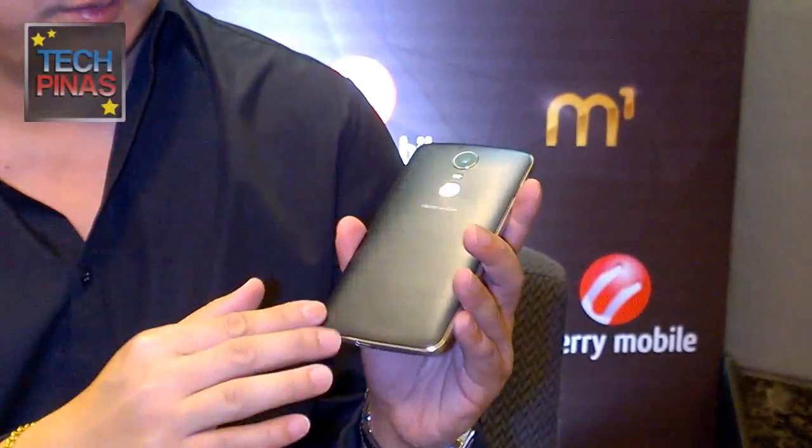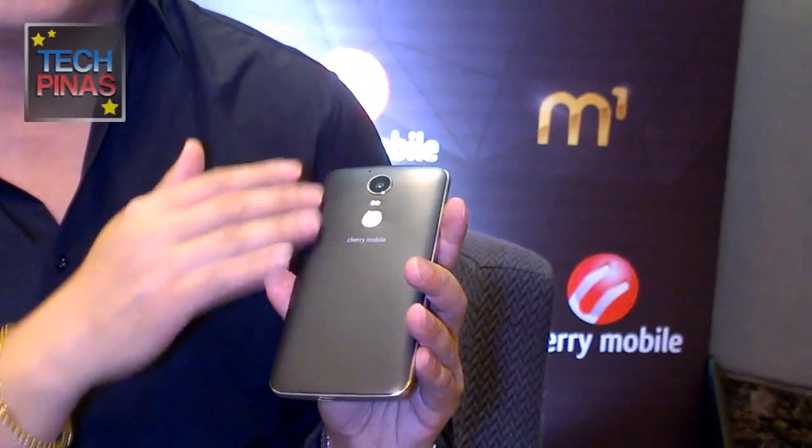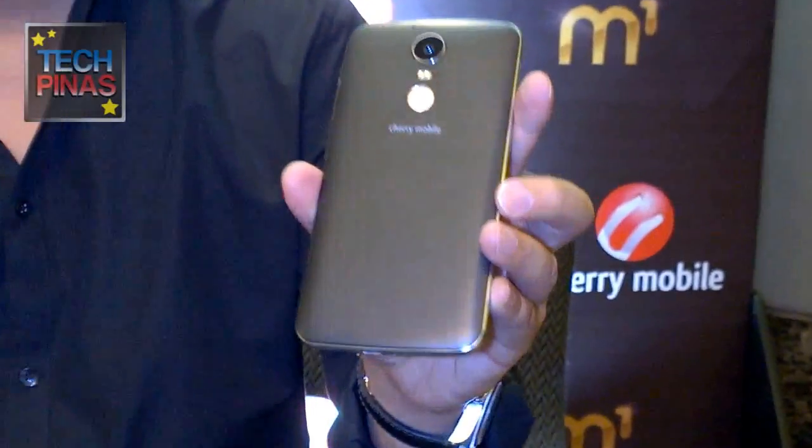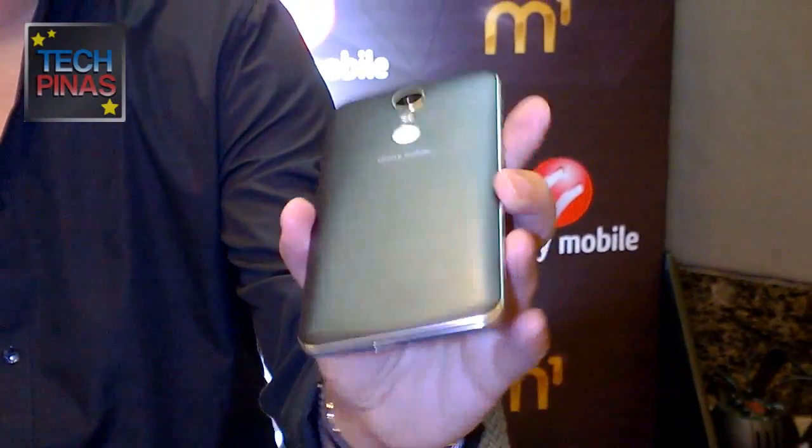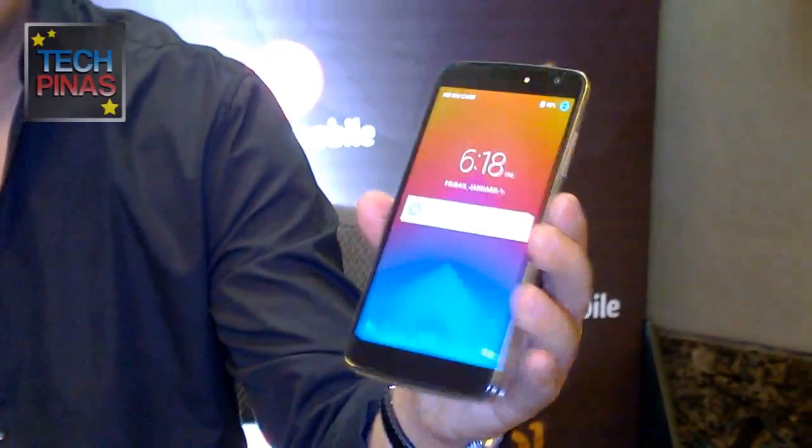Black and white. So the white one is more matte ba siya, sir? This one has like a brushed look. The white will also be more or less like this. It's polycarbonate. Okay, so can we show them again, sir, the design, front, back, and then the sides again, for them to have an idea.